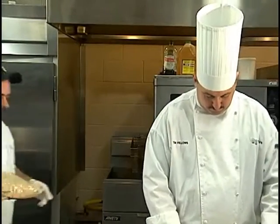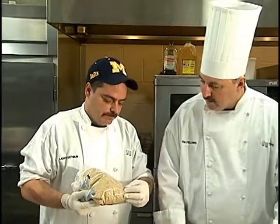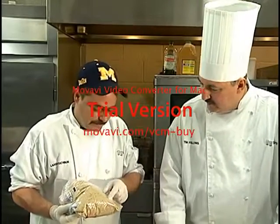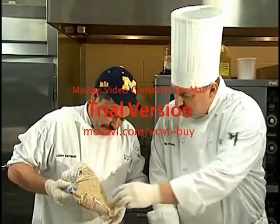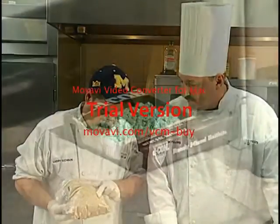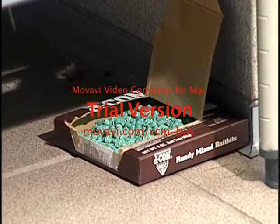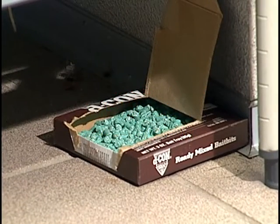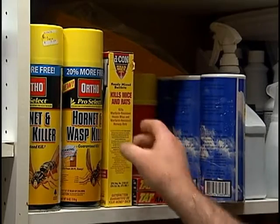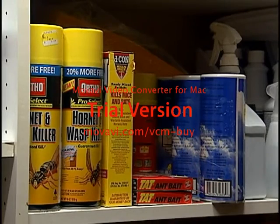If you see signs of infestation, let your supervisor know immediately, but do not discuss the issue in front of guests. Chances are, if you see one bug, there are many more you can't see. And a professional pest control company can show you many ways to prevent and fight infestation. Store traps and bait away from food items, and check traps frequently, disposing of used ones immediately.